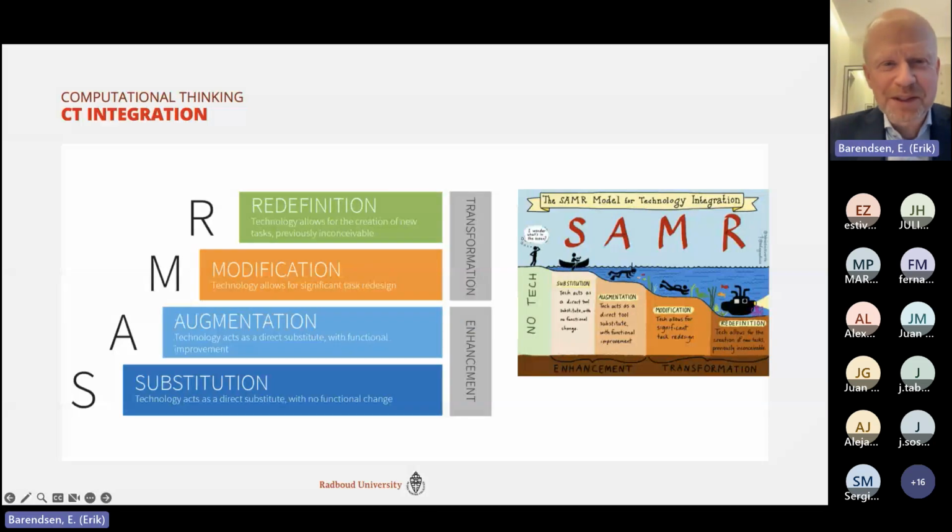The rightmost picture is also depicting this model. It's a bit of a weird picturization using submarines and water. I don't quite understand why this is, but the idea is the deeper you get, the more involved, the more sophisticated, the more innovative the use of computers is.